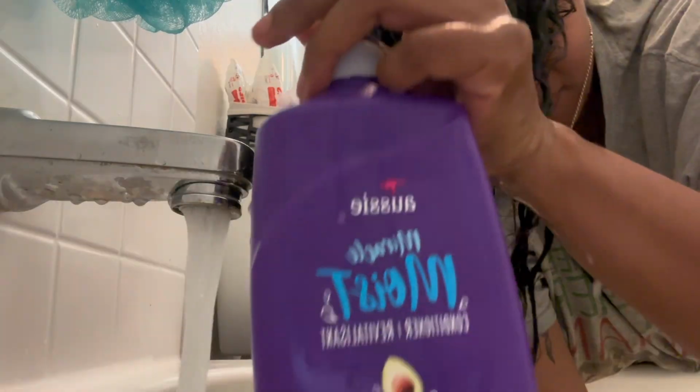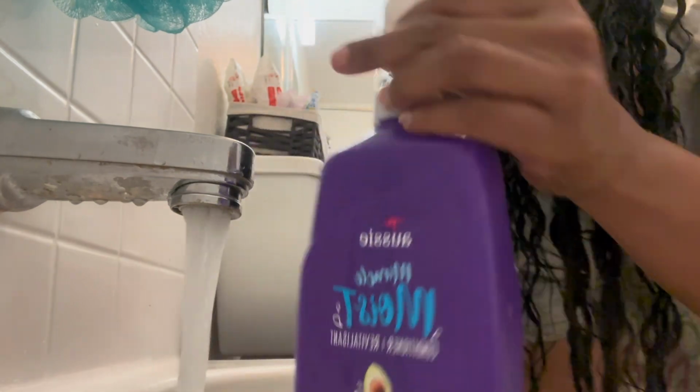And I covered it up in a shower cap and I left it alone for honestly a couple of hours because I just forgot about it. And just a disclaimer, this stuff is messy. I mean, it is messy. So I definitely recommend wearing some clothes that you do not care about. And after a couple of hours, this is how my hair is looking. It looks crazy.